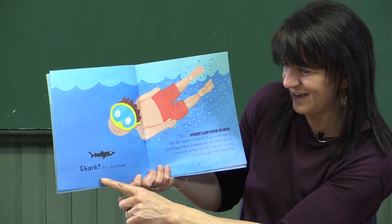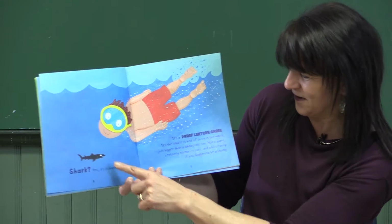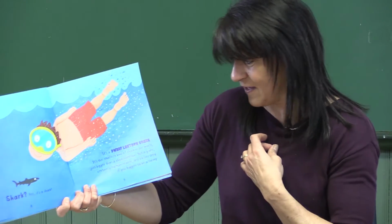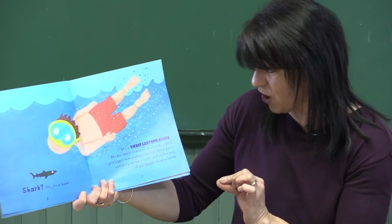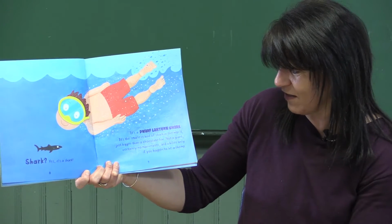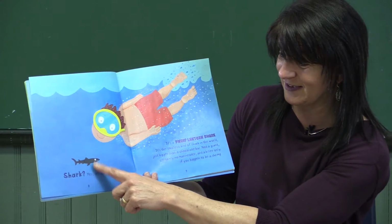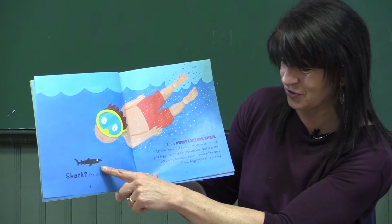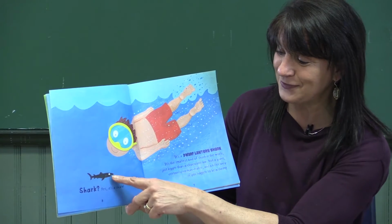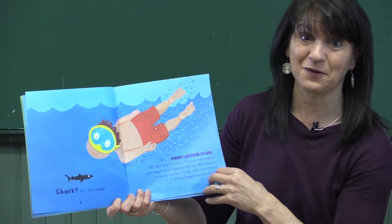Shark? Yes, it's a shark. That is a shark right there. It's a dwarf lanternshark. It's the smallest kind of shark in the world, just bigger than a chocolate bar. Not a giant, certainly no man-eater, and a killer only if you happen to be a shrimp. So this kind of shark, the dwarf lanternshark, eats shrimp. Okay, so before I read this book, I never realized that there were sharks that were that small.